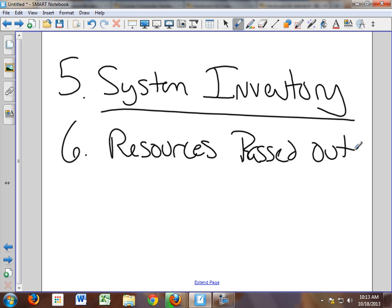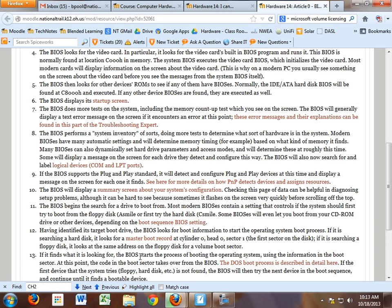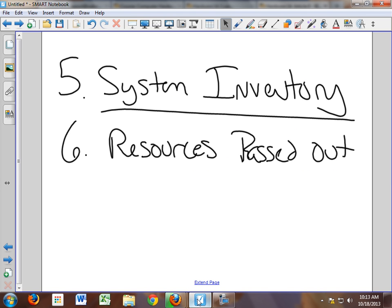So I don't really test you on what IRQs are and what DMA requests are. I just want you to know that there are limited amounts of resources, and the BIOS allocates those resources out as to what's going to get what, okay? So when it does the plug and play stuff and allocates those resources, it is a finite amount of resources, okay? So then it's tested everything, found everything, allocated out the resources, and now it wants to look for the boot device, okay?